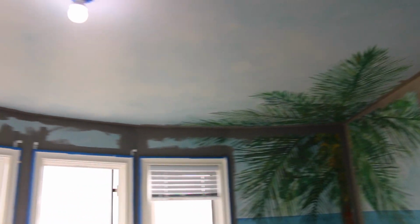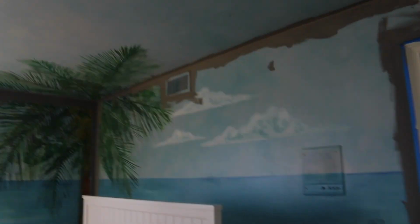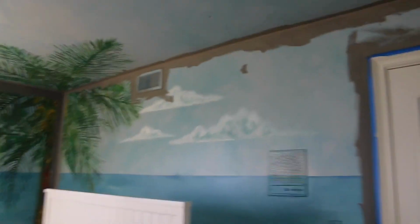Okay, so I finished cutting in. So I just have the bare bones of it. It's darker than I thought it was gonna be, but I'm not necessarily upset at it. So I still think it's gonna look really good. I get a lot of light, obviously, so I think we'll be fine. I'm just gonna start rolling it out.